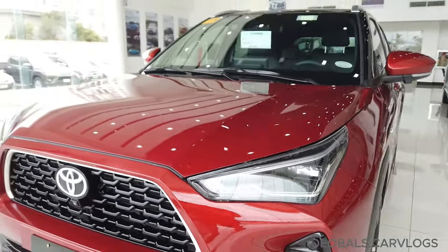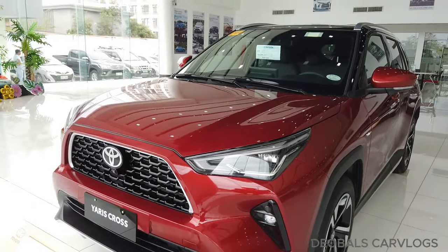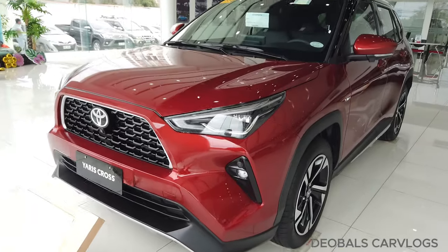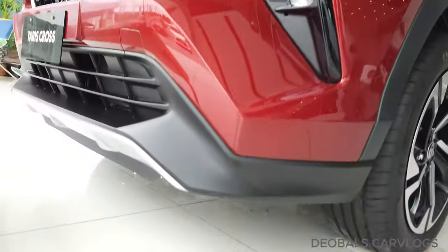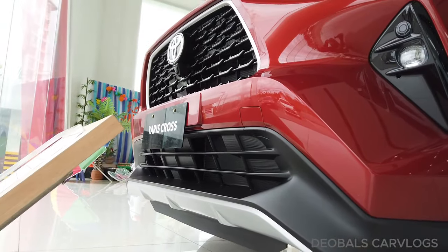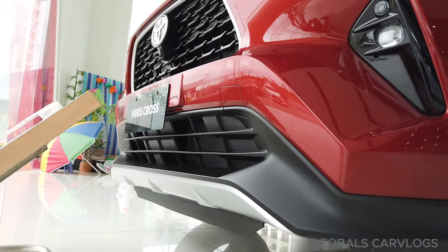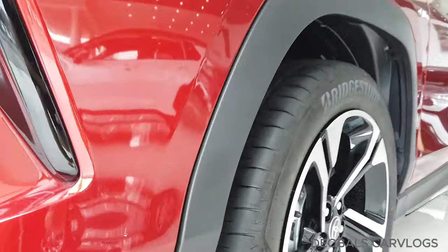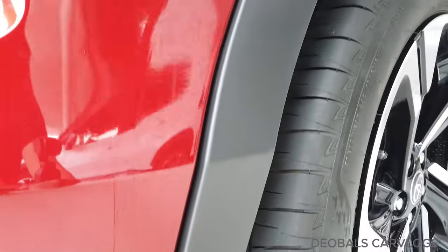Maganda yung color, guys, especially for those red lovers, para siyang red orange na color. Yun yung Scarlet. So dito sa front, meron tayong nakikitang matte black finish na very sleek yung design dito sa bumper. And on the side, merong slim fender na naka matte black finish.